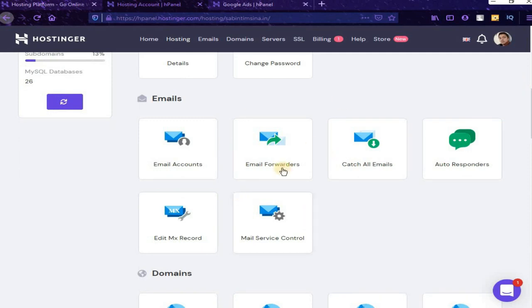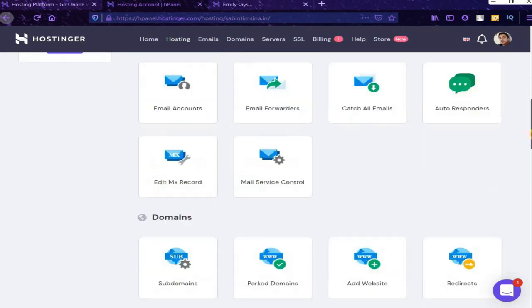Here are the features which have been included in the email provider, like email account, which will allow you to create a business email with your domain name. Email forward, catch all email, autoresponder, edit MX record, mail server controller.